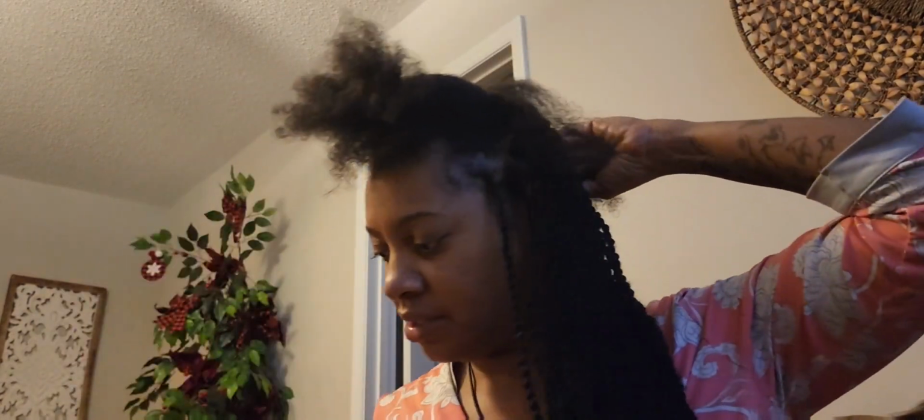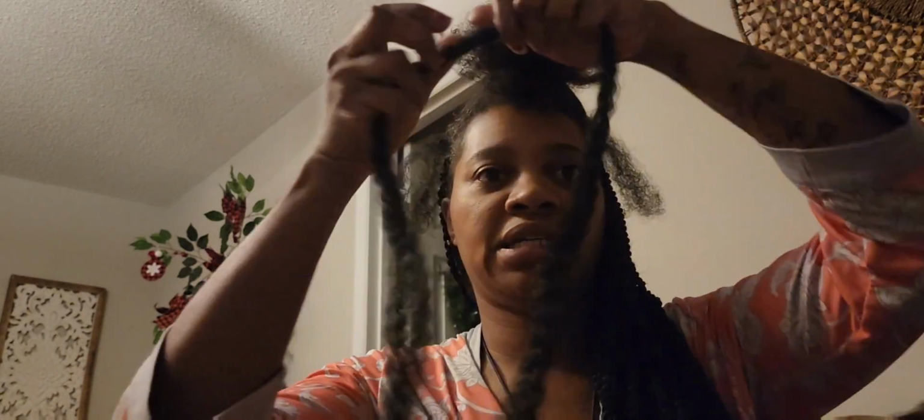Plus, I'm starting a scrunchie hairline for accessories. So I want to be able to wear my scrunchies and display them and stuff like that. With my fro, I wasn't able to do that. I wouldn't have been able to do it. So it only makes sense for me to go ahead and start rocking these braids.